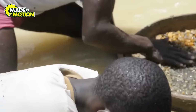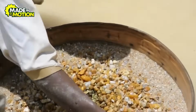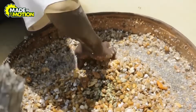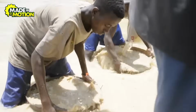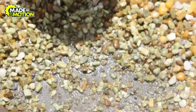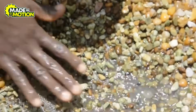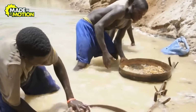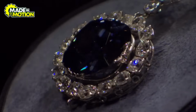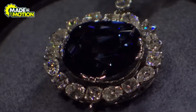People who search for those traveling diamonds use a method called alluvial mining, which is a bit like gold panning. Here, they scoop up gravel from riverbeds and carefully wash it to see if any diamonds are hiding there. The process takes a lot of patience. You have to sort through piles of pebbles to find even the tiniest gem, but when you do, it feels like finding hidden treasure. Some of the most beautiful and rare diamonds in the world have been found in rivers.